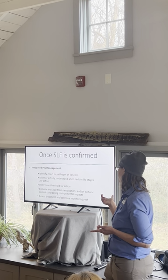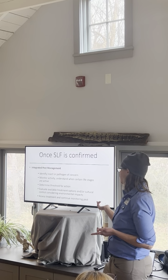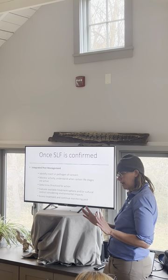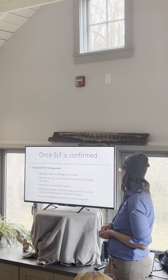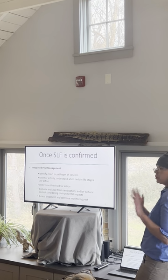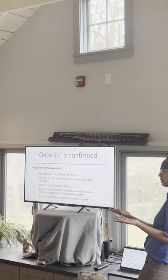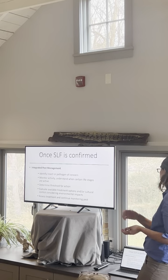Determine the threshold for action. Evaluate available treatment options or cultural control, always considering non-target effects and what you may be impacting. Assess your treatment and continue monitoring. Once you do that application, it's not sit back and relax. You do want to continue to monitor the situation and see what else potentially you could do.